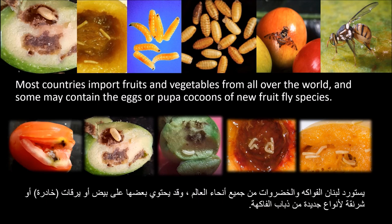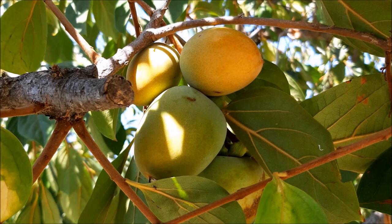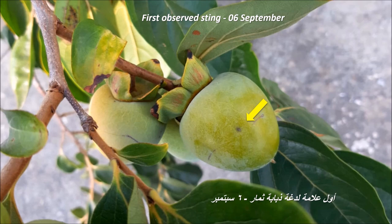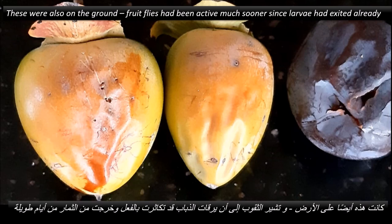For our case study, this was the status of our persimmon tree in early September. During the first week of September, we observed this first sting in an unripe green persimmon fruit. But other stung fruits were also on the ground, so obviously fruit flies had been active in early August, if we allow for a few weeks for the incubation period.